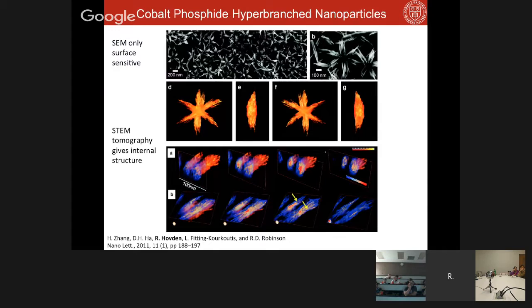And from those projection images, we can reconstruct the three-dimensional object, and we can slice into that object. So the top is what's called just an SEM image. So it's a little different from the projection images I showed earlier. It just shows you the surface topology. But with tomography, we get the entire 3D structure, and we can slice into it. So the bottom images are showing progressive slices. And we could identify these high-density cores in the particle that told us something about how they were formed.